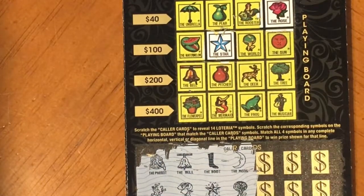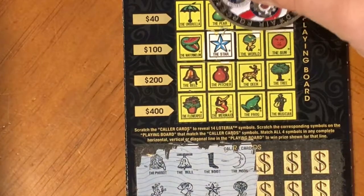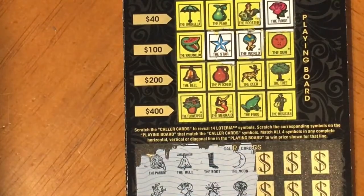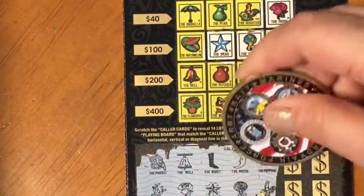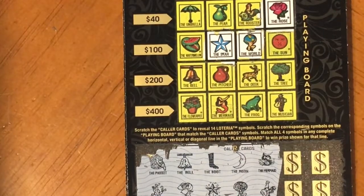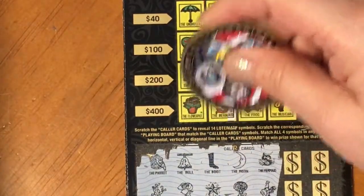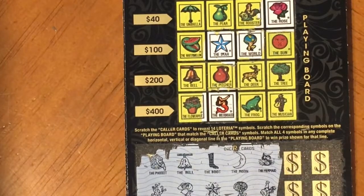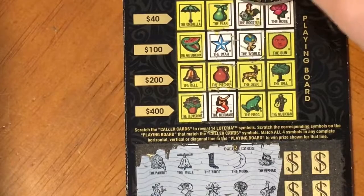The moon and the world. Have the world, but I don't see the moon. The mermaid and the rooster. I have the mermaid. And I have the rooster.